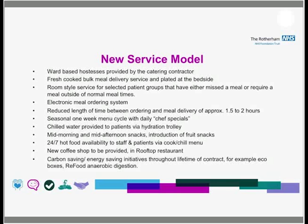We were providing fresh cooked bulk meal service that is plated at the bedside, so that the patient has a choice of whether they want more of this, more of that, or less. We're also moving towards a room-style service for selected patient groups that have either missed a meal or require a meal outside normal times. And when we talk about that, we're talking about maternity departments where a lady in labour may not want a meal at the time of 12 o'clock when the meal trolley comes. So we need to cater for patients like that.